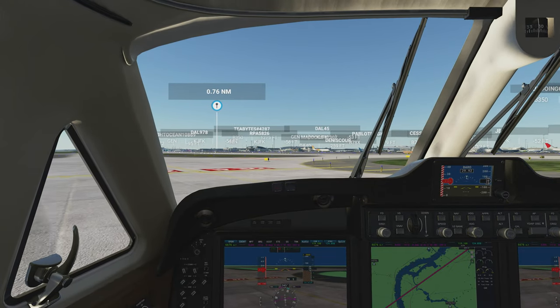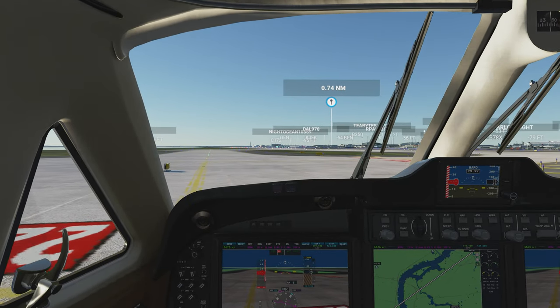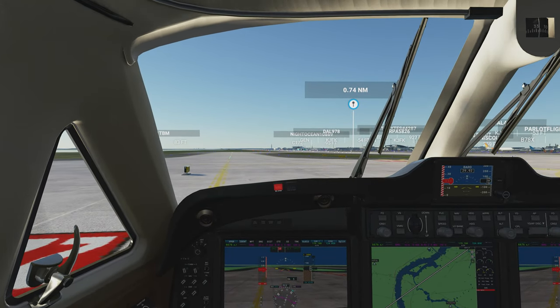Alright, let's pull up here and put the parking brake on. KH421 contact ground on 125.05. Also, 125.05 for KH421. And we should put taxi lights on, I suppose.